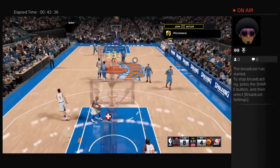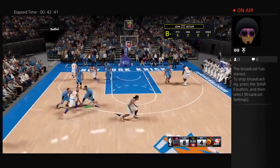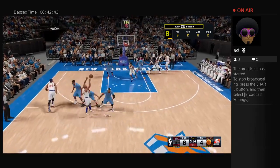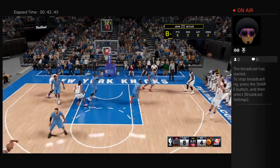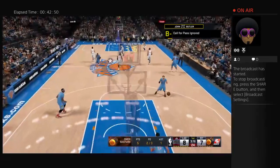Butler's got 6. I tell you what, guys, it's going to be a tough day on this defense if he's got the A game rolling tonight. They double him with Butler. Here's Basturk. Bangs home the trifecta. A good open look, and he splashes home the 3.